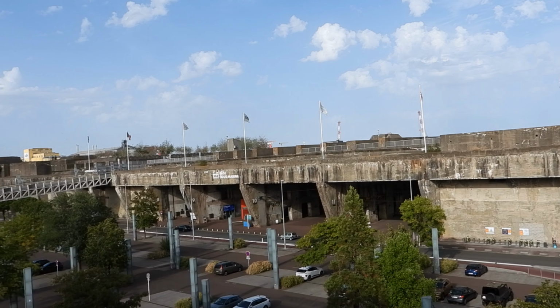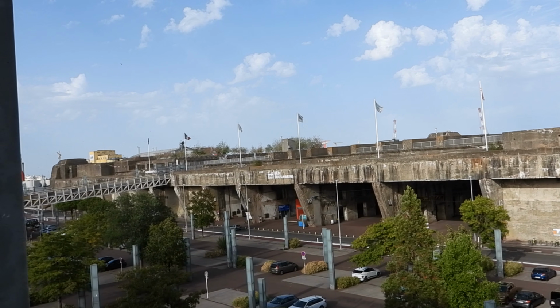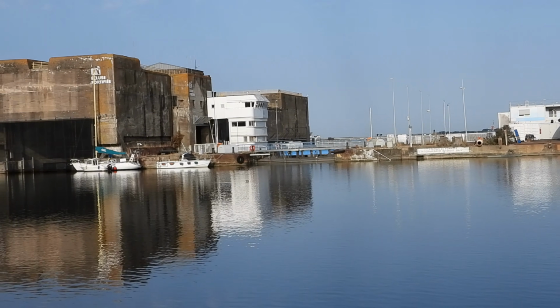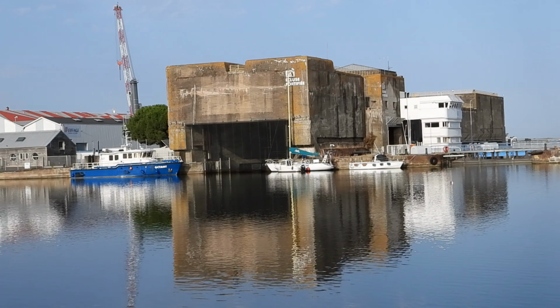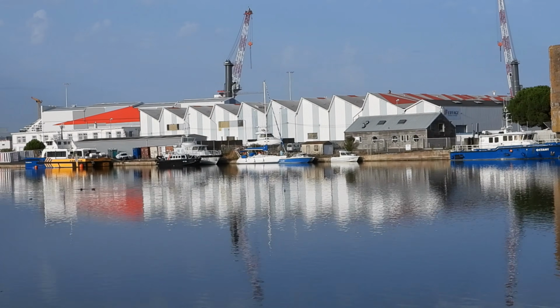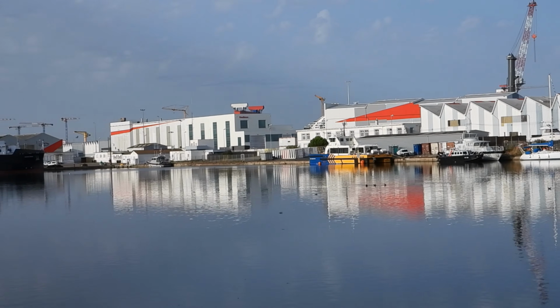That strategic importance had terrible consequences for Saint-Nazaire. The bunker was extremely difficult to destroy. The city around it was not. Allied bombing devastated Saint-Nazaire. Civilians were evacuated, and by 1945, around 80 to 85% of the city had been destroyed. Yet the bunker survived.